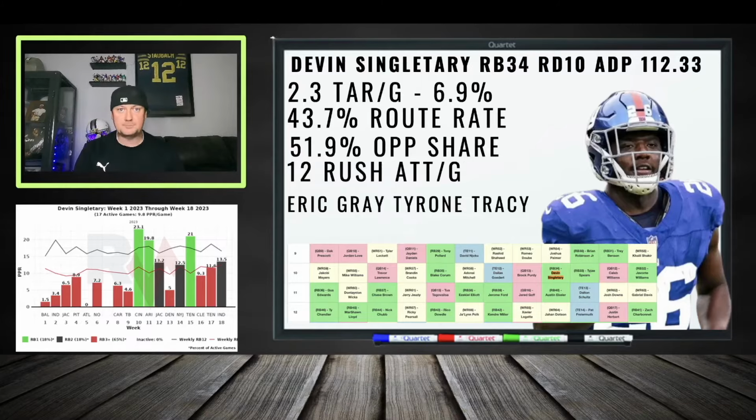Devin Singletary, round 10 ADP. Could be a little bit higher or lower by the time you start drafting.